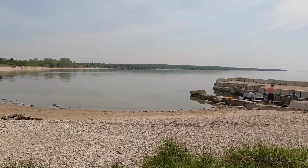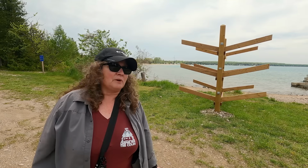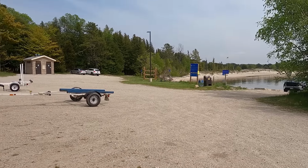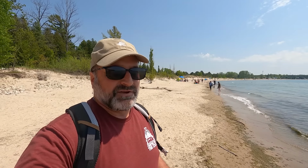At the end of the beach area, you have your boat launch, the dog beach. Right behind me is the free public storage for your stand-up paddleboards, canoes, or kayaks. There's plenty of parking and some washrooms right over here as well, along with a beautiful beach. Welcome to the dog beach at Inverhuron.